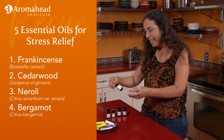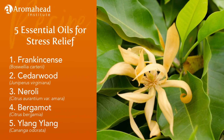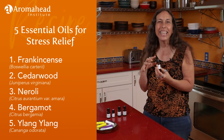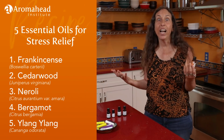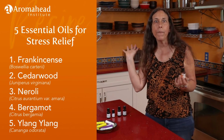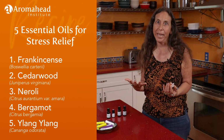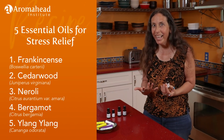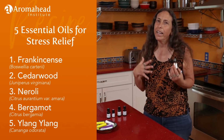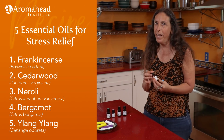And then lastly, we've got Ylang Ylang. Now, I happen to have a Ylang Ylang tree right out front of my house, and it is big and it produces hundreds of flowers. And let me tell you, you can smell those flowers from a block away. And the aroma is so calming. It's very settling. It's very floral and sweet and can just bring you a sense of being wrapped in something beautiful in nature, these gorgeous flowers.